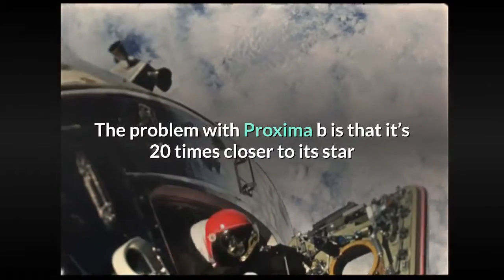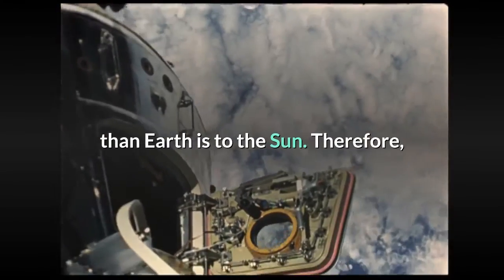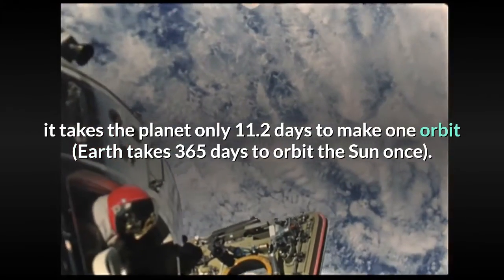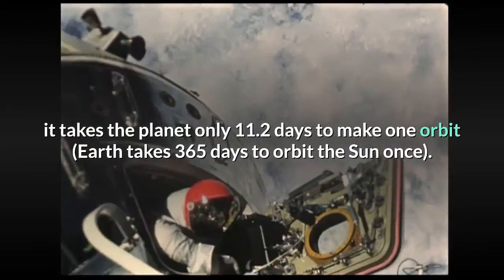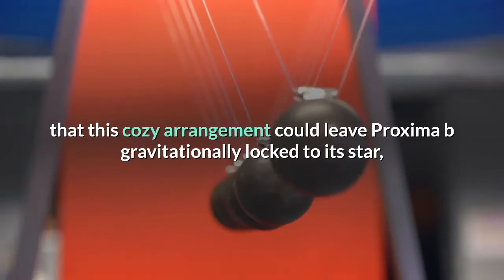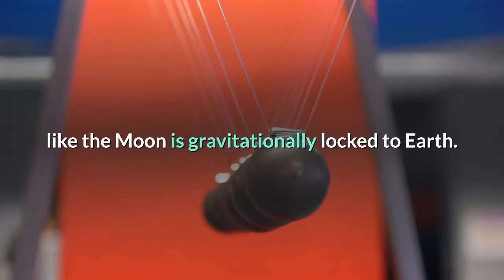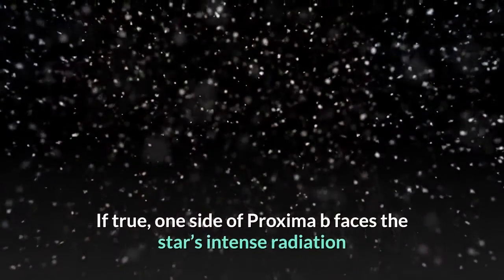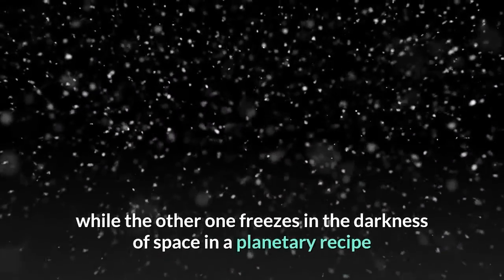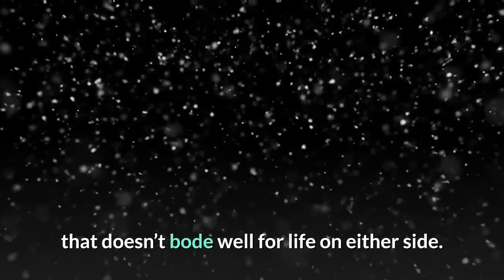The problem with Proxima b is that it's 20 times closer to its star than Earth is to the Sun. Therefore, it takes the planet only 11.2 days to make one orbit. Earth takes 365 days to orbit the Sun once. Physics tells scientists that this cozy arrangement could leave Proxima b gravitationally locked to its star, like the Moon is gravitationally locked to Earth. If true, one side of Proxima b faces the star's intense radiation while the other one freezes in the darkness of space in a planetary recipe that doesn't bode well for life on either side.